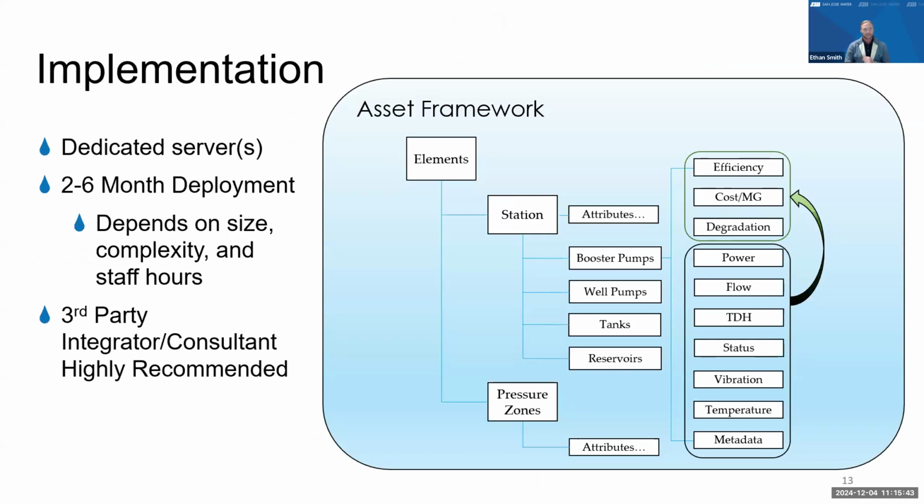A little bit on the implementation. For us, it took three different dedicated servers and about half a year to deploy. Depending on the size of the system and your staffing, you could definitely shorten that time frame down to two months. And working with a third-party integrator is also really helpful. We didn't have any experience in-house with this system, so being able to learn from that third-party integrator, which for us was Casne Engineering, really helped me take the reins once they helped develop the framework and put us in a position where it's easy to scale and continue to grow it.